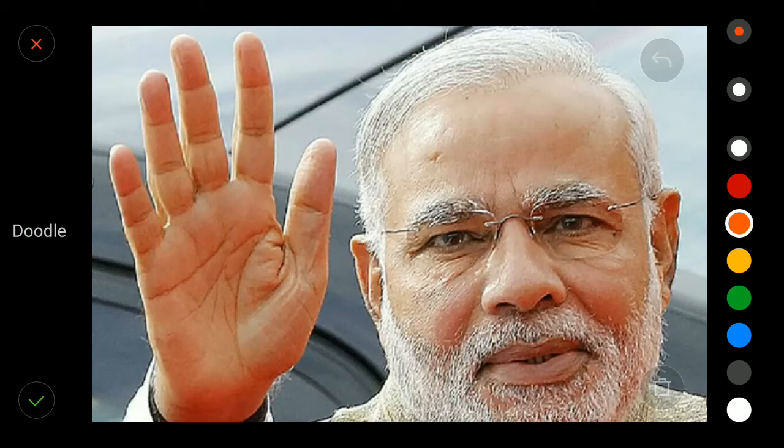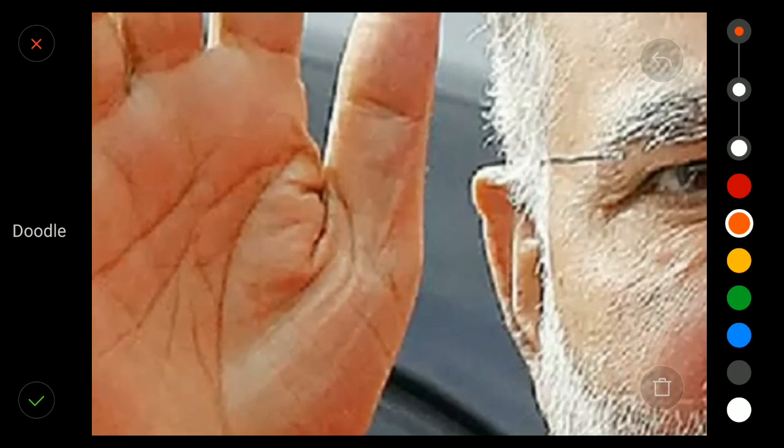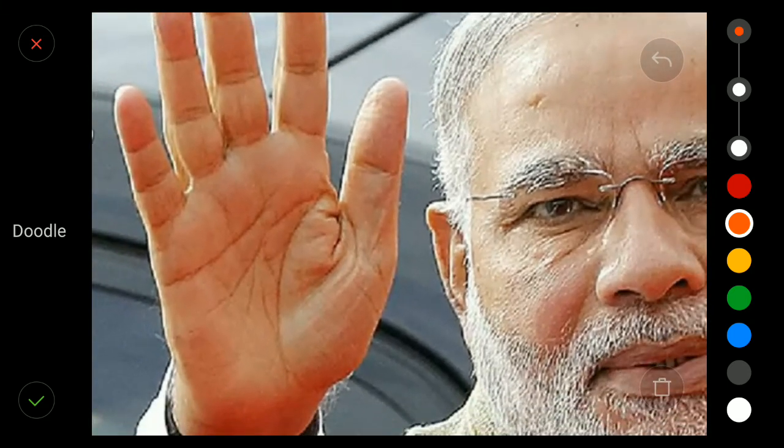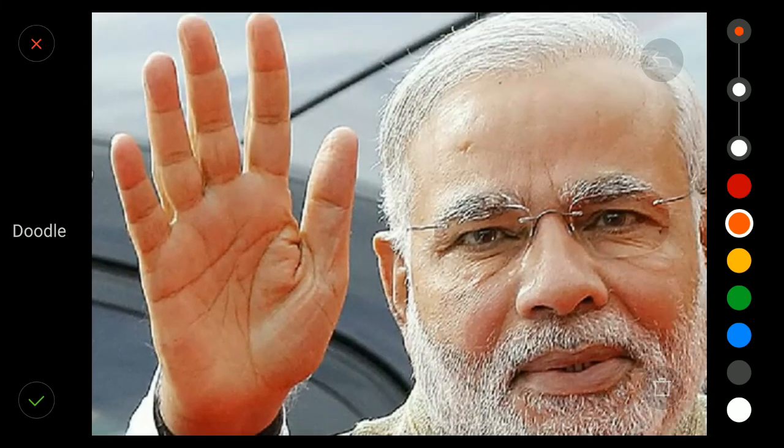Now the next thing, the 14th point, the Mars line and the Mars mount. You can see this is the Mars mount. These two are the Mars mounts. This is negative Mars and this is positive Mars. The Mars mount is very prominent in the hand, and you can see that the Mars line is also there. Here is the Mars line. So it makes a person a very bold, courageous, energetic personality. So this was the one thing about the Mars line and the Mars mount.